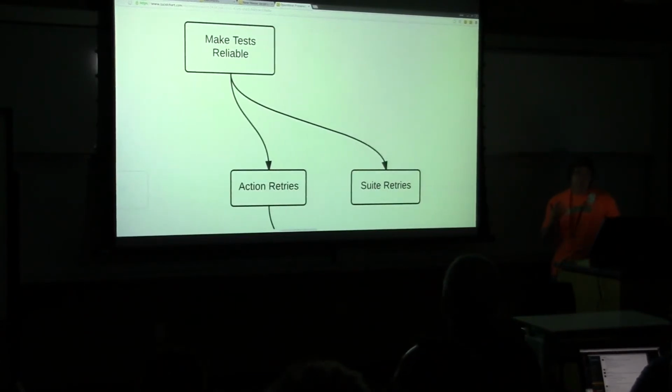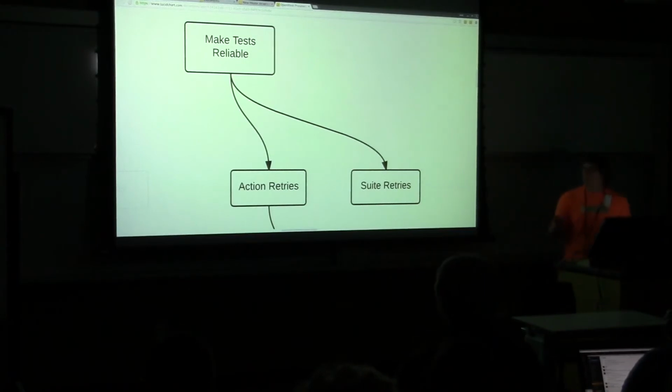Making tests reliable. Like I said, this was a big question that came up last time. I don't know if we have the best solution for it, but I will share with you the solution we do have. It's worked, and so because it's worked, we haven't really tried other things. We tried some other things before, and they didn't work as well. This is one that we found that has worked, and we use two different things, action retries and SweetRetries.